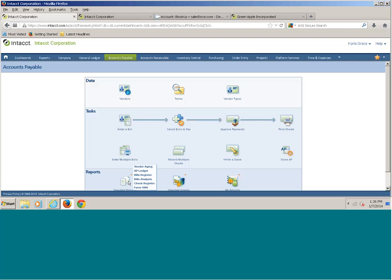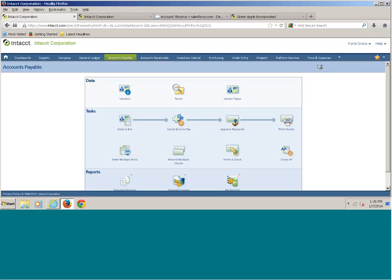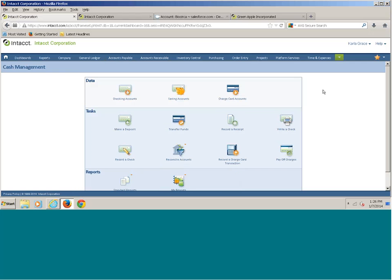Okay, another is, how do you handle invoice payments being made by a credit card instead of a check? Okay, great question. So there's a cash management application in Intacct, and cash management, I'm showing you the process map here. Cash management is where you're going to do a lot of those banking type functions, if you will. So one of the things that you're going to do is you're going to set up your checking accounts and your saving accounts.